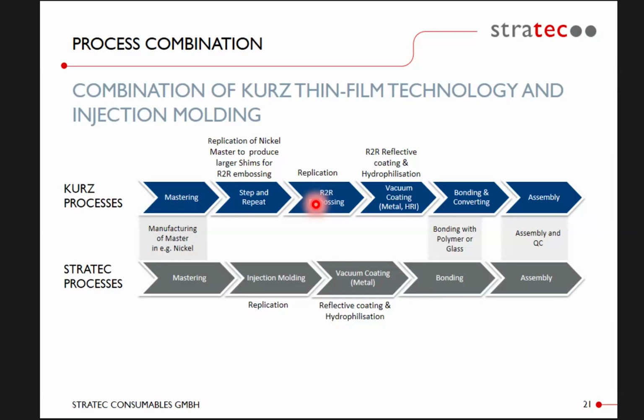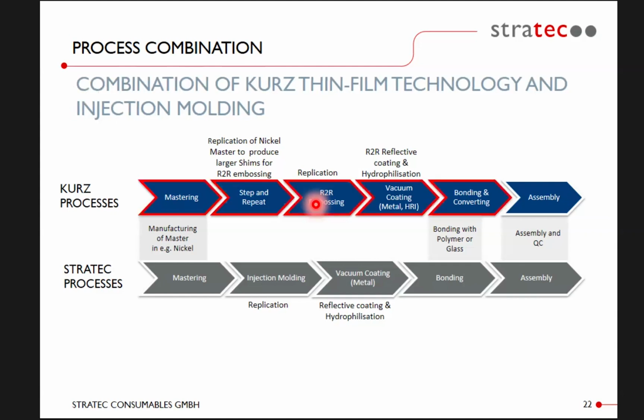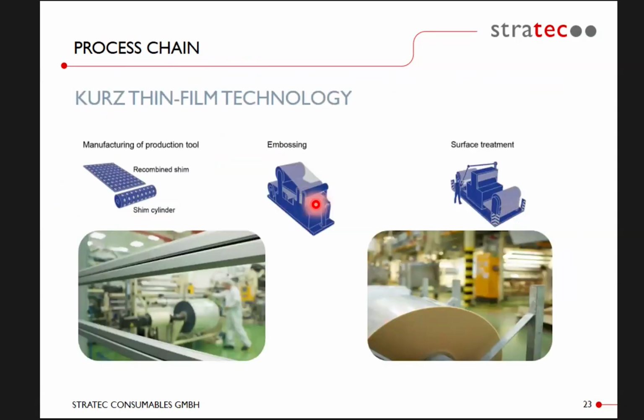Usually you need to put your silver stripe on your desired surface. In the case of our collaboration, we need to put the structured foil on top of our structured fluidic chip. But usually we do this with glue. So here come some pictures. This is what I called a sleeve or a shim cylinder. You really start with your single master, and then you step and repeat in a polymer, of course, and then you go to nickel.